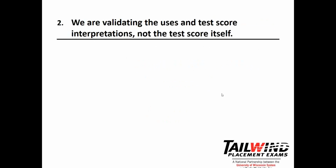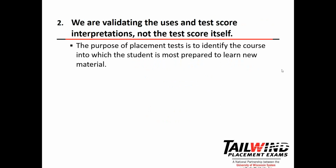Jim touched on this on the first slide, but it's such an important part of talking about validity that we really thought it was important to go into it a little bit more in depth. For any test, what we're actually validating are the intended uses of the test and the interpretations that we're making from the score, not the actual score itself. So in terms of placement testing, one of the primary purposes is to identify the course for which a student is most prepared to learn new material. It's not necessarily the course for which they're going to receive the best grade, but the one that they're most prepared to start learning new content.